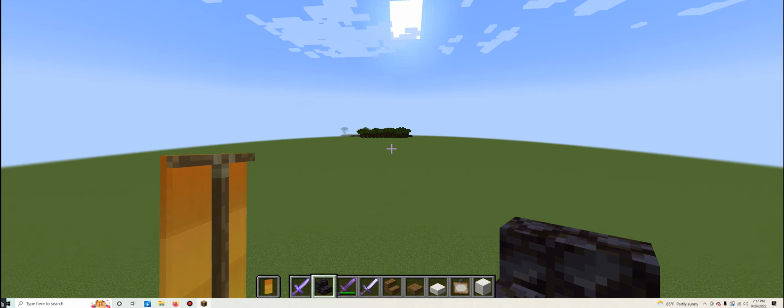So let me just make my way over there real quick to see if I'm right. Yep, it is the same carpet as this. Okay, so we're actually getting a lot more done here than I intentionally thought. Yeah, there's the mushroom stem when I needed it. Let's go ahead and place all these down.